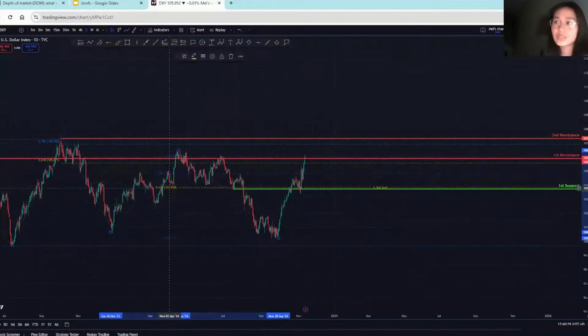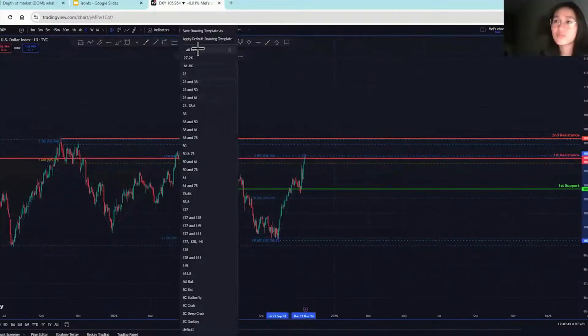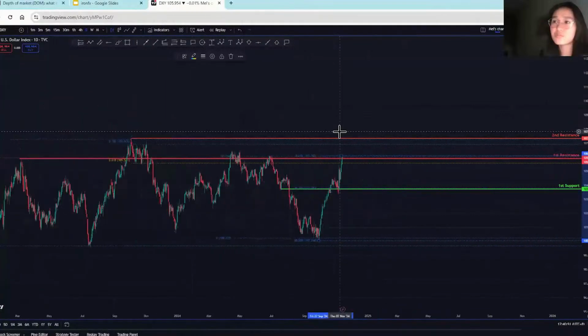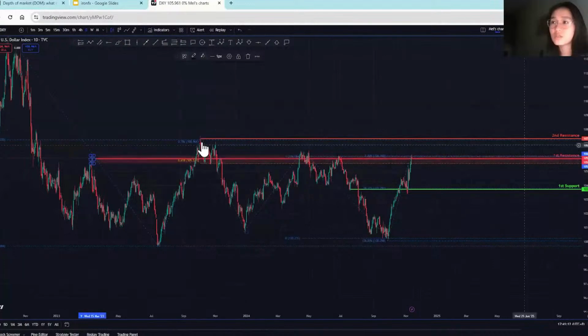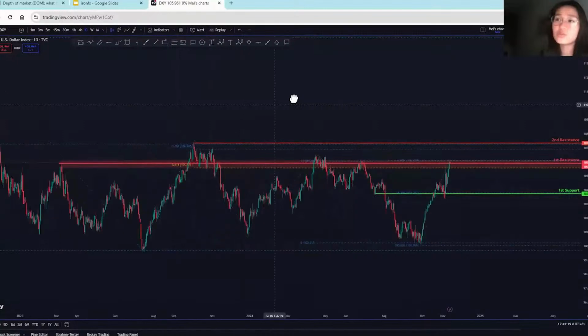Even though the 61.8 does line up nicely with our first support, we can't use it anymore because price has already broken out of that level. So we'll just use the 100. And for our retracement, okay, my 38.2 lines up with my first support. Okay, I think this is our confluence area because we have two Fibonacci levels that line up nicely.